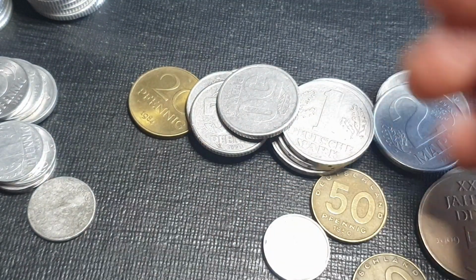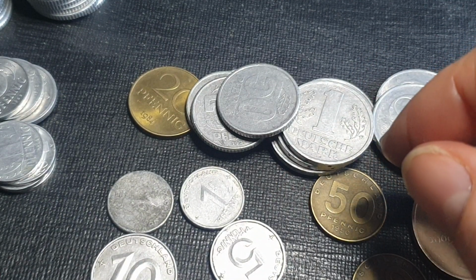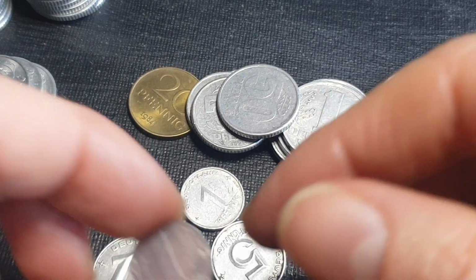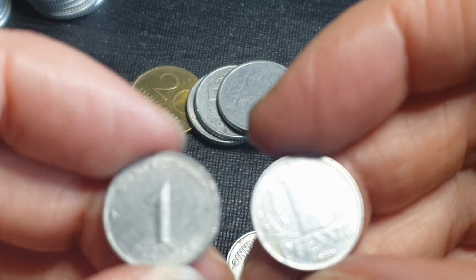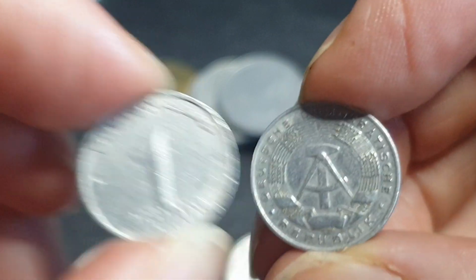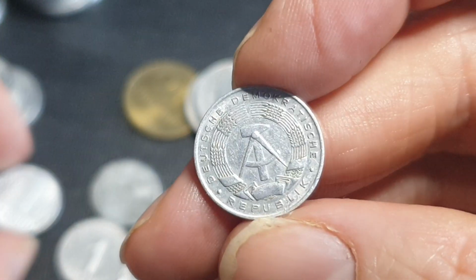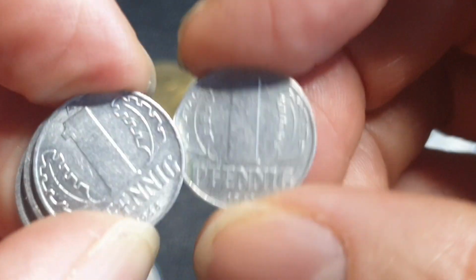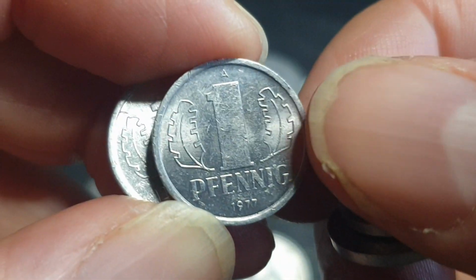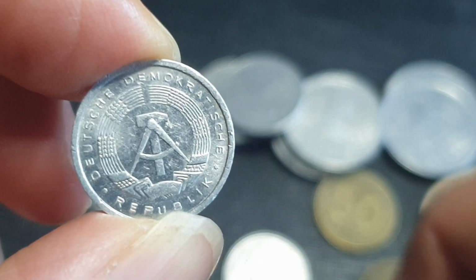And then with the 1 Pfennig, those actually have a high mintage. The 1 Pfennig had a skip of minting between 1953 and 63, and not every year actually has a minted coin. And a lot of these are actually in uncirculated coin sets. So here we have the 68, 68. Then we have 77 and 86. So these ones are actually all quite common.